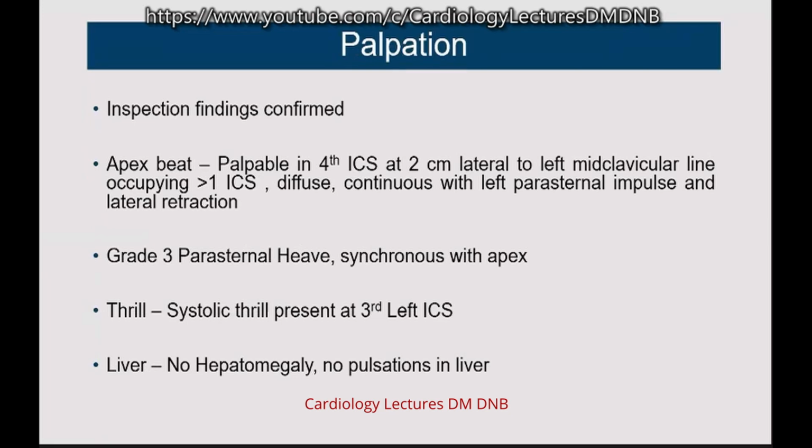Inspectory findings were confirmed. An apex beat was palpable in the fourth intercostal space 2 cm lateral to the midclavicular line, occupying more than 1 intercostal space, diffuse, and continuous with left parasternal impulse and lateral retraction. A grade 3 parasternal heave was present, synchronous with the apex and systolic. Thrill in the second and third left intercostal space. No liver pulsation, no hepatomegaly.